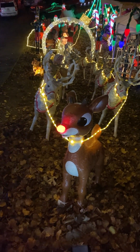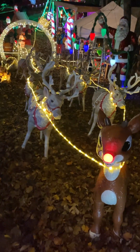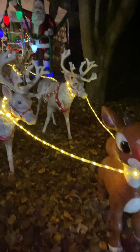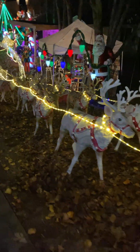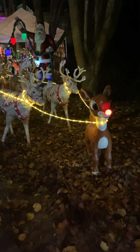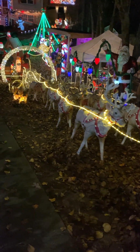And then, as you can see, we've got him all set up here in our display for this year. So he is leading the team of reindeer here. The rest of these guys are the life size ones from the Home Depot. But I think he looks fantastic with it. So excited that we finally got a real Rudolph. Finally! So absolutely awesome.